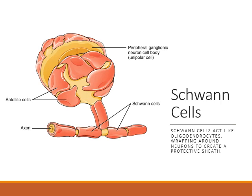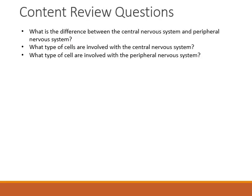So those are the two components. And I've danced around. I've given you the support system, but I haven't really talked about the neuron itself. That was quick, right?